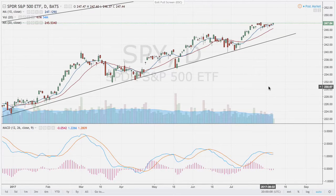Okay, let's get right into the stock market. I have the SPY pulled up here on a daily chart. The market just closed. We are still holding this 10-period moving average. We've had this nice run up, and now we've consolidated for the better part of the last two and a half weeks. And so this is still a bullish sign.